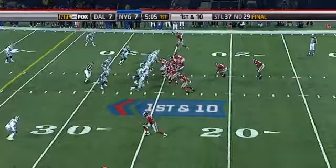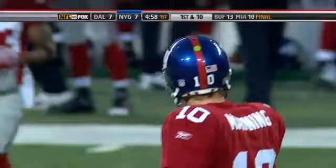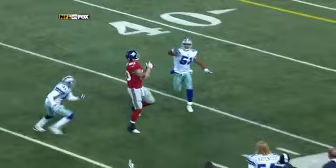First down, Ware was coming off the edge. This one's for Shockey. What a pass. What a throw by Eli Manning. Dropped it in beautifully for a 22-yard completion. Unbelievable. One of the best throws I've ever seen Eli Manning make. I mean, this ball is just right down the stovepipe.